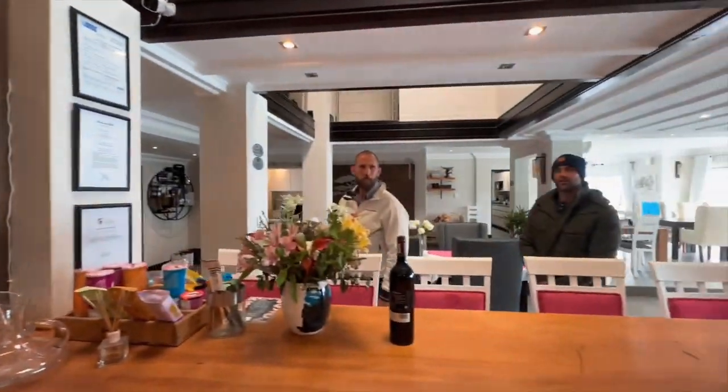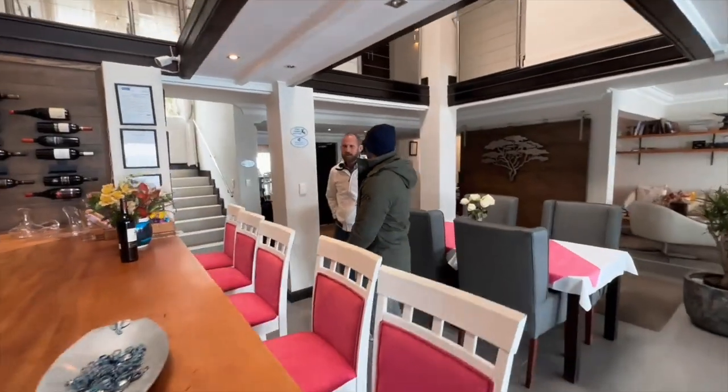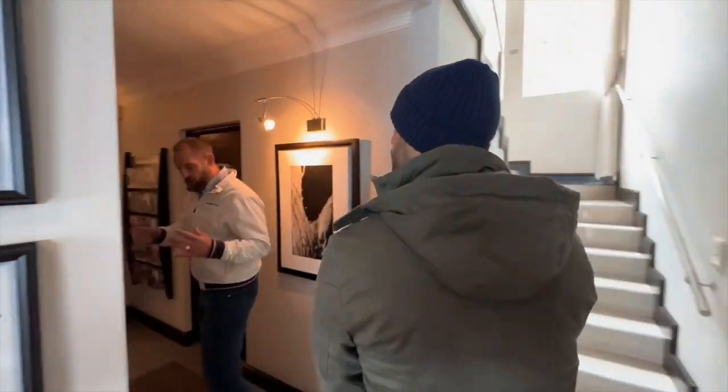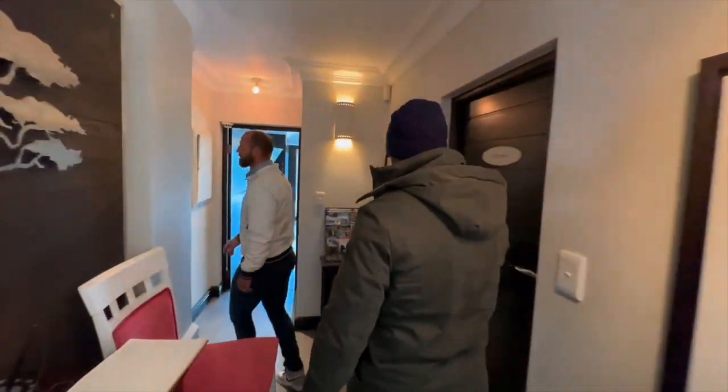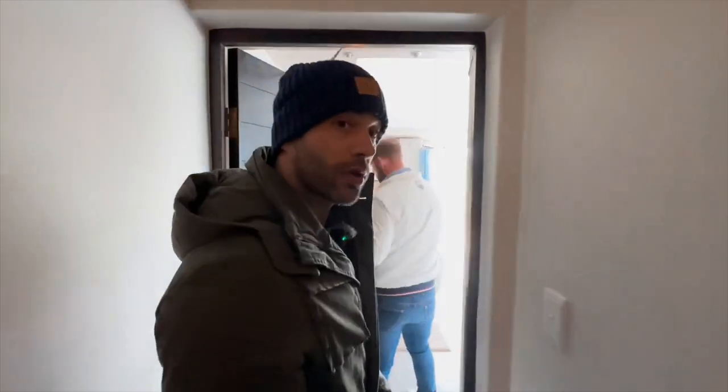So you guys have a lot of functions here? Yeah, we do. Is it more private? Yeah, so you can actually have the whole place for yourself, and family reunions are quite popular. You can brainstorm, and once again, the location brings a lot of energy and a lot of potential to do team building and think outside the box. So it sparks your creativity.